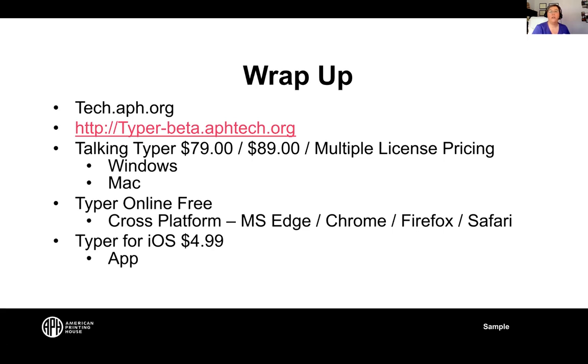If you're ordering through federal quota funds, a license is often identified for one student, but there's nothing restricting the teacher from putting multiple students on that Talking Typer lesson.